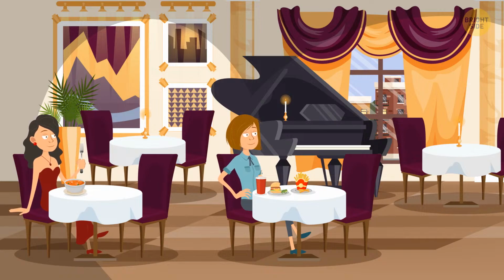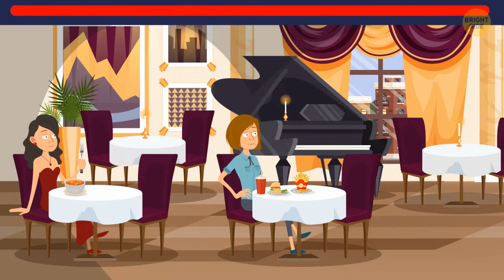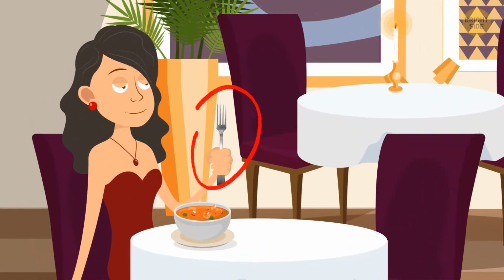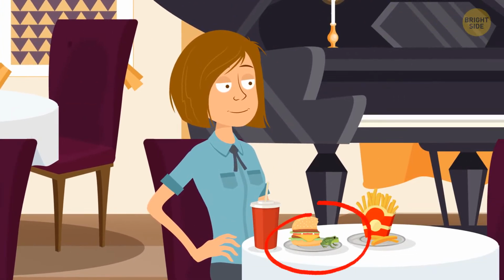There are 2 mistakes in this picture. Can you find them? That lady is eating her soup with a fork. And there's a frog on that girl's plate. Yikes!